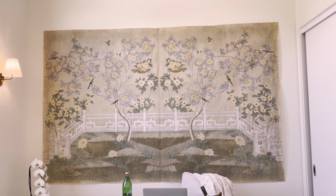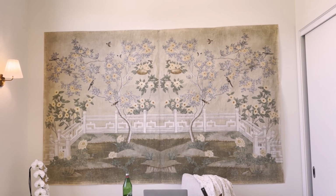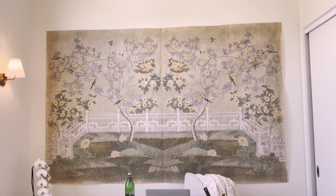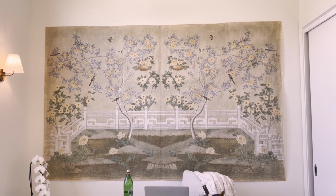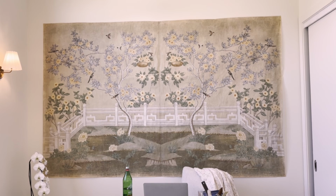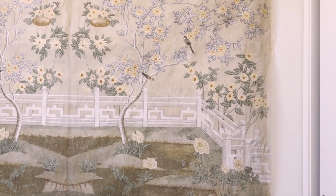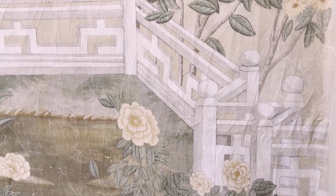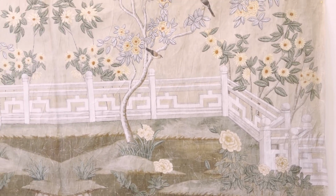Couldn't be happier. This is made by first creating a smaller scale canvas painting, and then they copy the painting and they print it onto a large tapestry like this. And then they have a special technique that gives it this crinkle weather effect. The woman that I bought this from hand makes these herself. She's an artist. I think she works with another woman. Again, I'll put her information here.